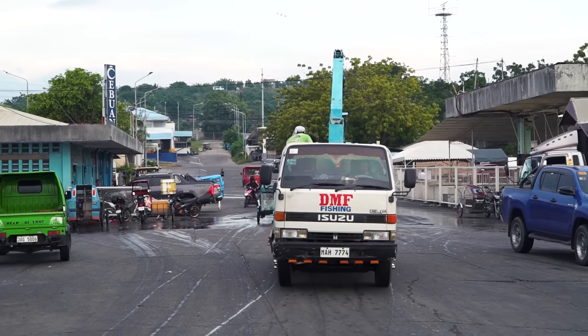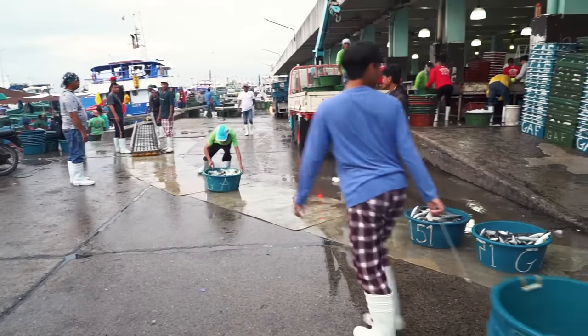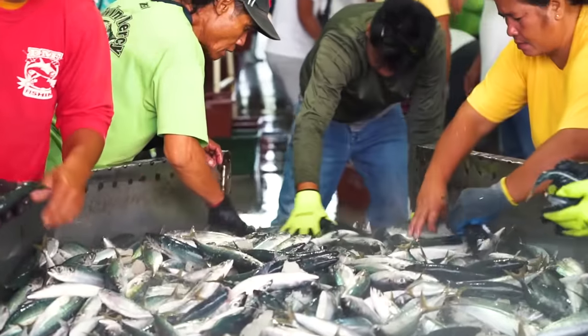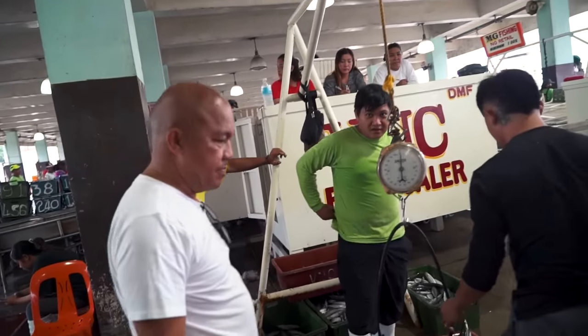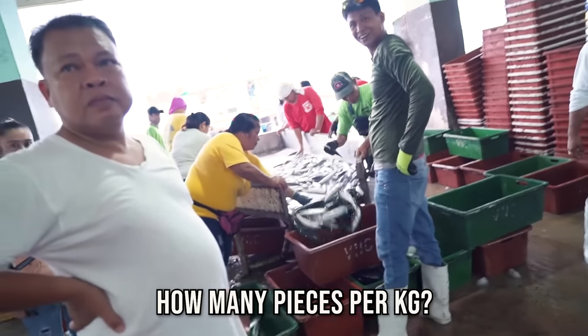Each truckload gets taken to market too, which is specifically for small size fish like these. They're then sorted into boxes and weighed. 30 kilos and one box. 4 kilos for this crate, 30 kilos in there, but it's 37 gross, that's a 10% allowance.